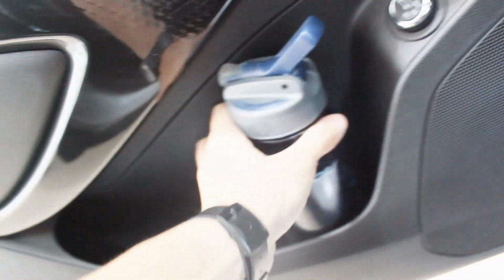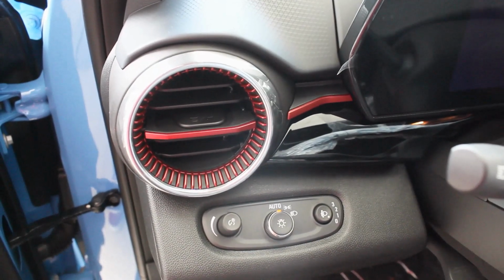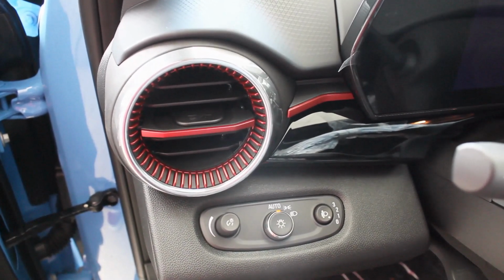For some reason, my big water jug fits in this. I don't know why. Anyway, at least for this middle variant Trax Redline model, you still get your tailgate button along with the height adjustment just in front of the cup holders. The air conditioning vent and the layout here on the left side of the dashboard is exactly the same. As well, the layout here with the instrument cluster is exactly the same too.